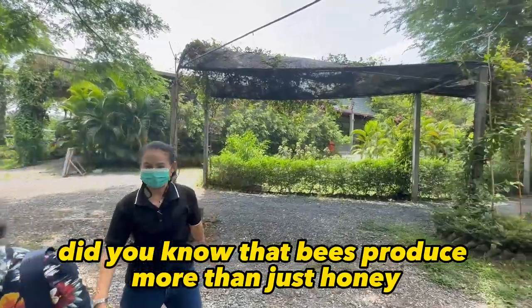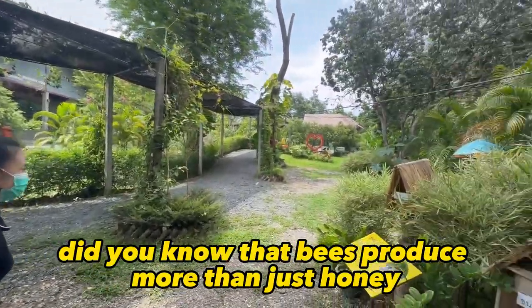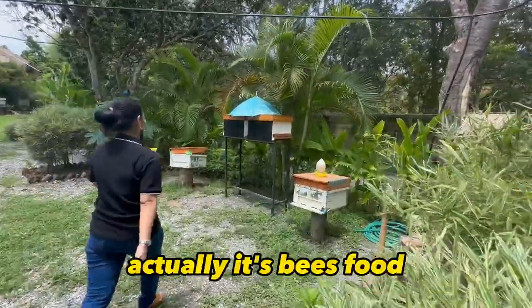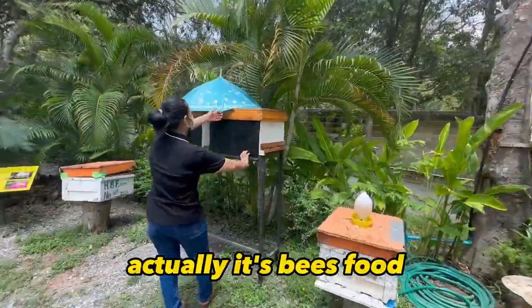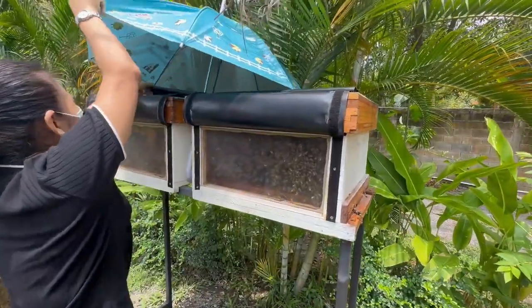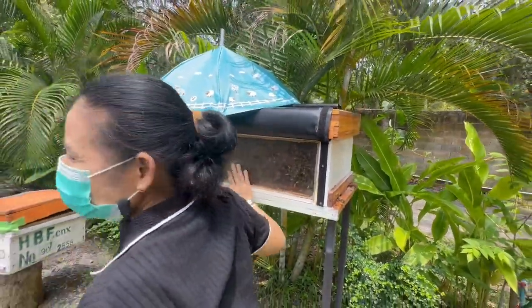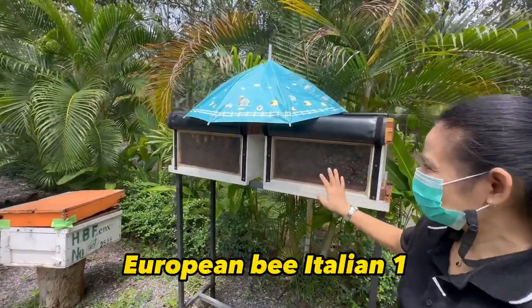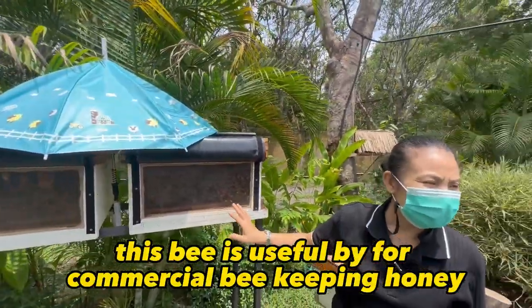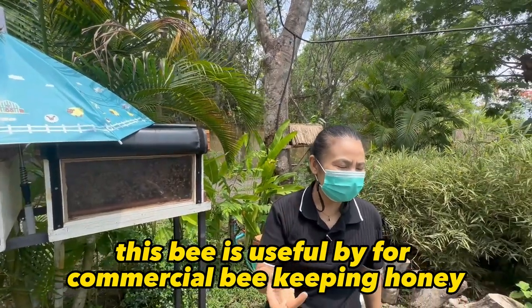Did you know that bees produce more than just honey? We are about to uncover the secret of royal jelly. Actually, it's bees' food, not for the normal bees, for queen bees. European bee. Italian one. This bee is used worldwide for commercial beekeeping, honey, royal jelly.